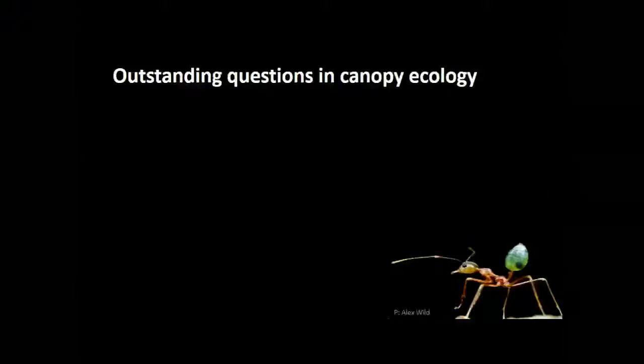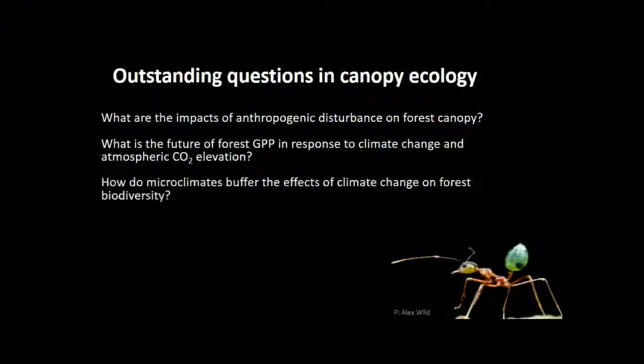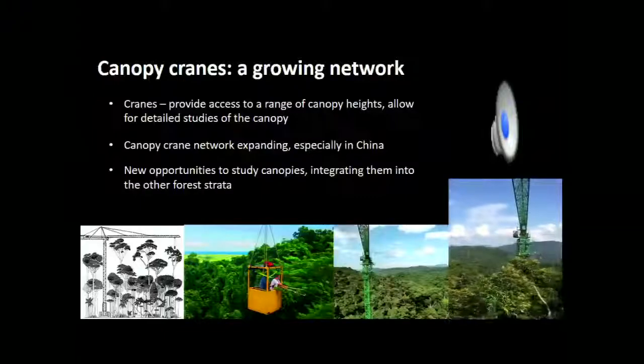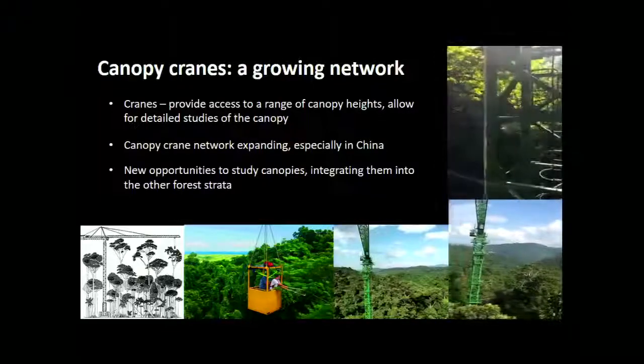So in this canopy review paper, we've outlined a number of questions that are really major outstanding questions in canopy ecology. So things like, what are the impacts of anthropogenic disturbance on the forest canopy? And in particular, things like gross primary productivity in response to climate change, and things like CO2 elevation. How do microclimates buffer the effects of climate change on forest biodiversity? And then there's more fundamental questions like, how many species are there in the canopy, and what are the mechanisms shaping that diversity? So I'm going to talk a little bit about this expanding canopy infrastructure.